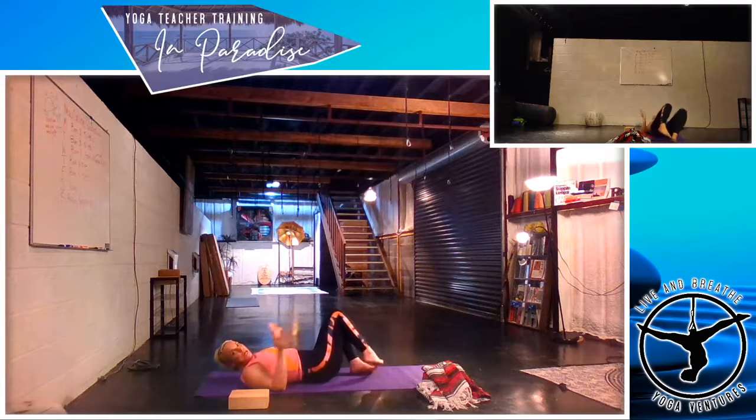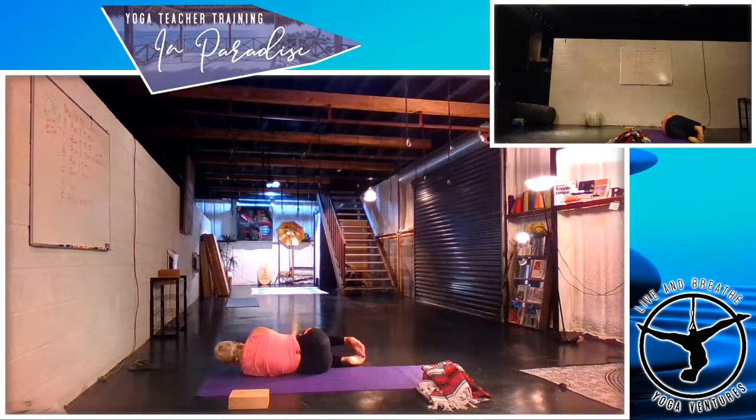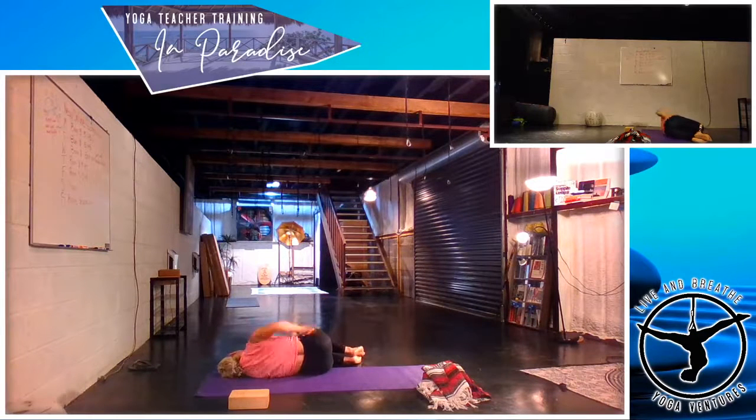But so we did clamshells on the other side, and so come on to your other side. And so again, we're just going to lift. So make sure when you lift that hip does not go back like this. So keep your hip perpendicular and almost do a pelvic tuck, just to make sure that your pelvis stays perpendicular, and then keeping your pelvis where it is, doing your clamshells.